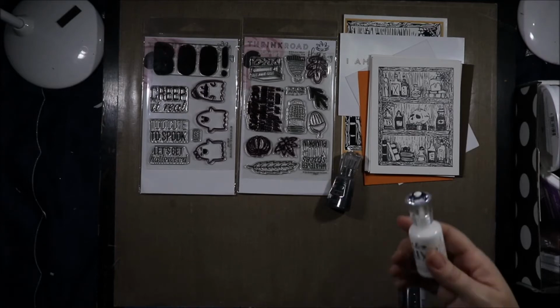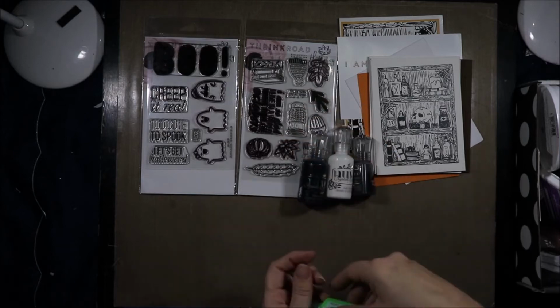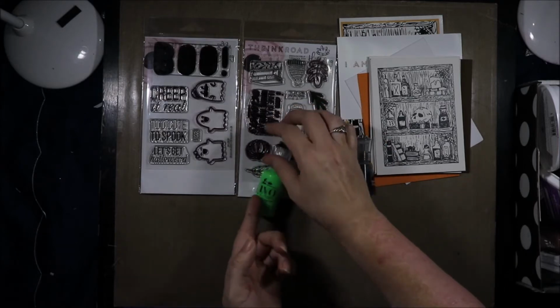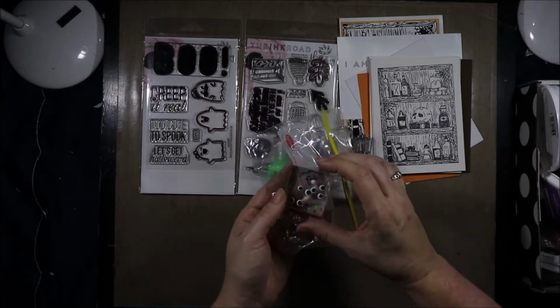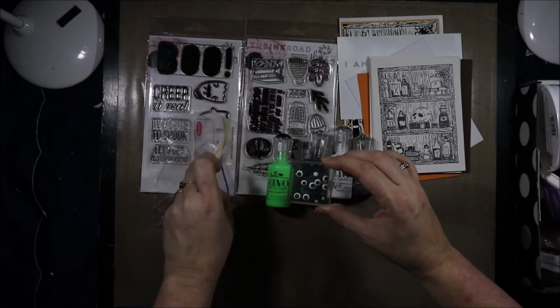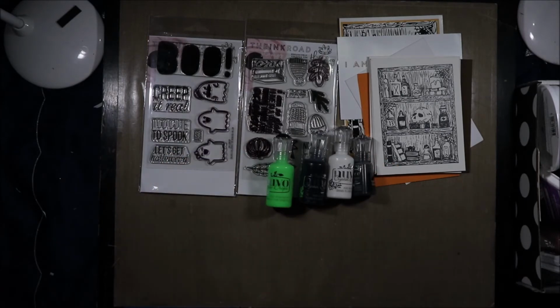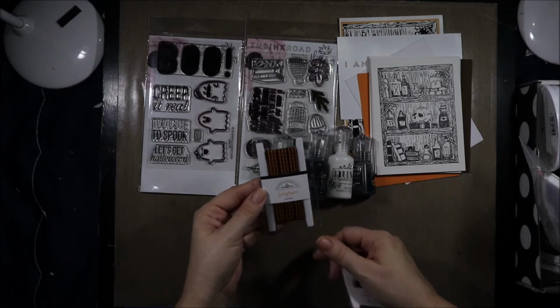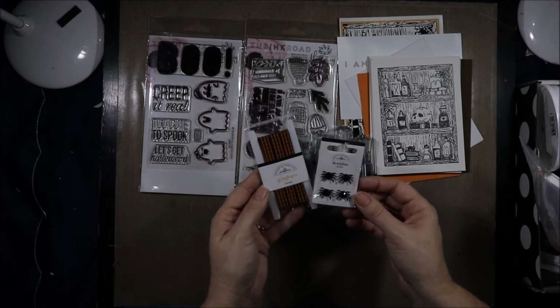And from Nuvo we also got the Crystal Drops in white, black and apple sour, and the apple sour glow in the dark. I do have a couple of eyes that I made with those drops. I haven't really used them much. I was practicing, but I did end up using them on a card for a Halloween hop I was part of. And then I got the Halloween gingham ribbon and the Spidey's Braddies by Doodlebug.